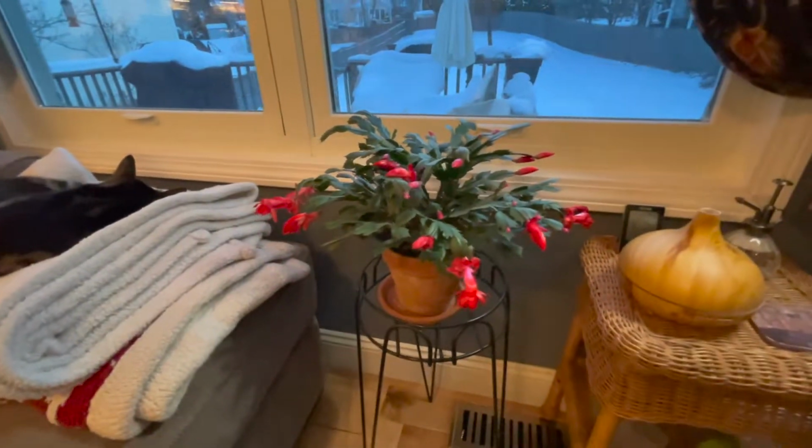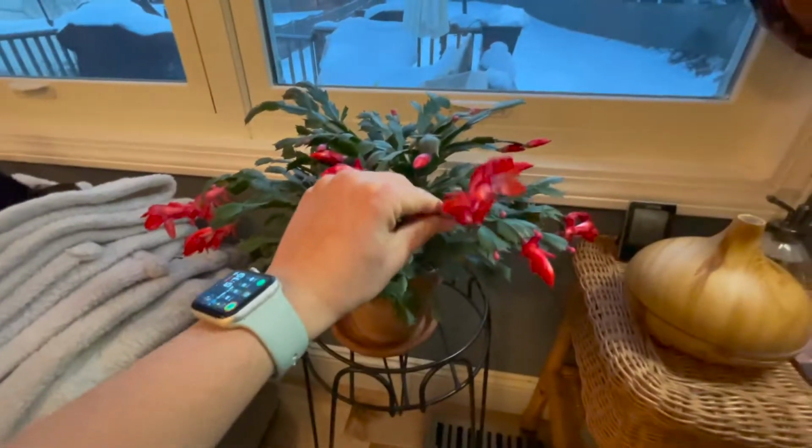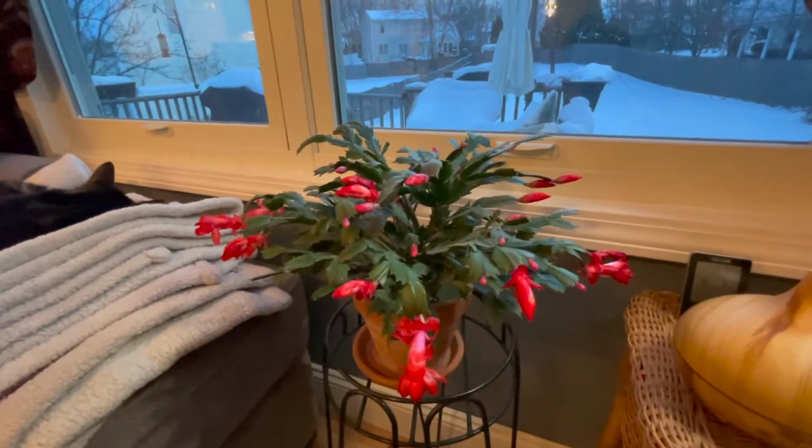You can see him right there. But yeah, it does super, super well. And like I was saying, these are absolutely gorgeous blooms. But yeah, I mean, it's pretty much consistently had them on here the whole time.